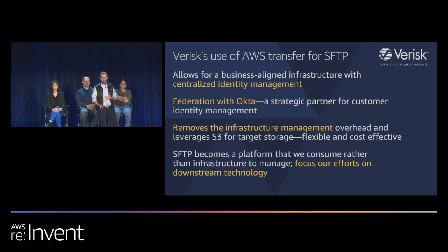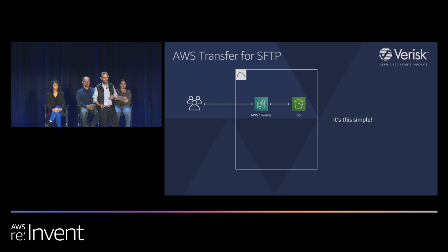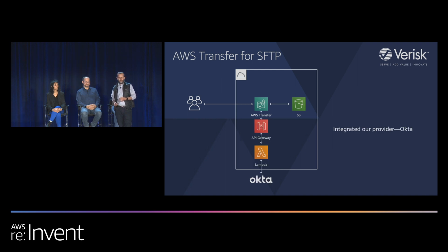So I'll quickly walk through what that network diagram looks like. It's pretty simple, right? It's really what it comes down to. It's an instance mounted to an S3 bucket. We do want to introduce an integration to Okta, so that's a pretty straightforward integration. There's a published blog post about this if you're interested. API Gateway, Lambda function, Okta tenant.